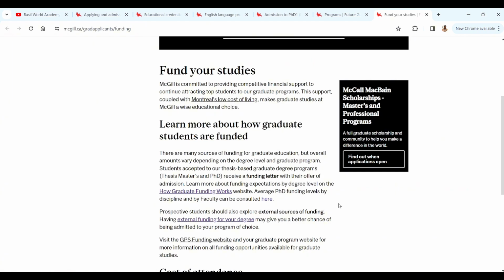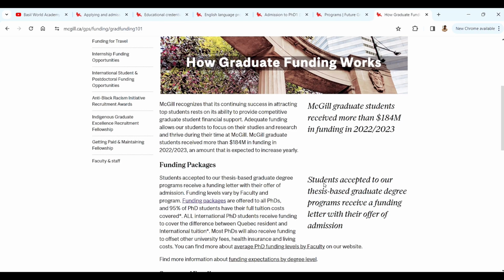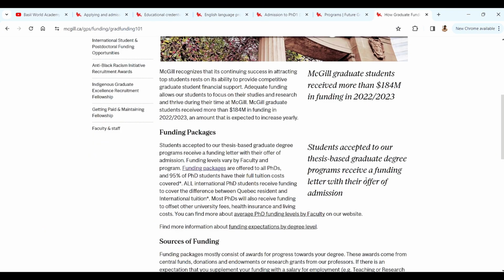So for their master's and PhD programs, as far as it is a research program, you have funding that will back you up. That being said, we've established the fact that this university offers funding for its research master's and PhD programs. The next thing we need to check out is how the graduate funding works. As you can see, graduate students in the past received over $184 million in funding between 2022 and 2023. Students accepted to thesis-based graduate degree programs receive a funding letter with the offer of admission. So you have a funding letter and you also have your letter of admission. So this is fully covered.